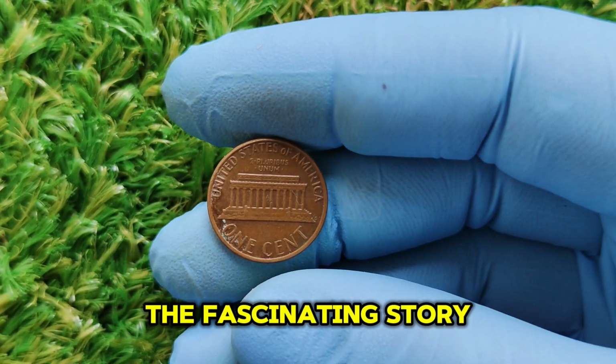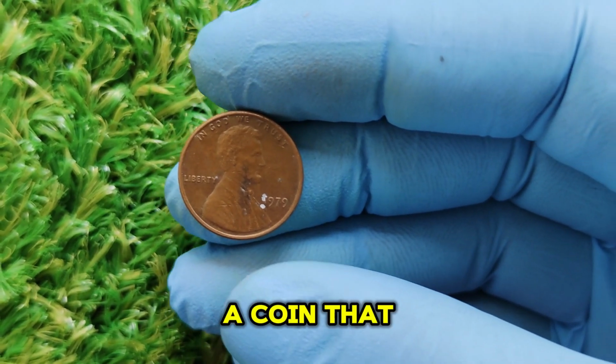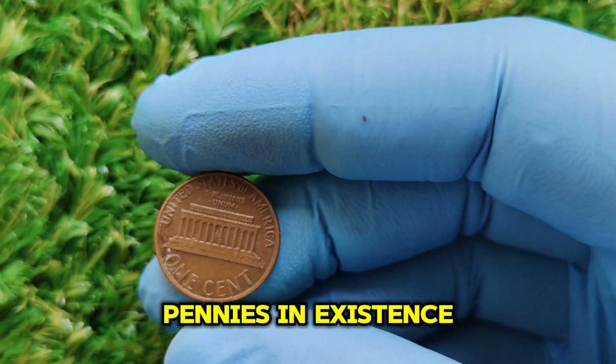The fascinating story of the 1979 no mint mark Lincoln 1-cent penny, a coin that went from being an overlooked minting error to becoming one of the most valuable pennies in existence.